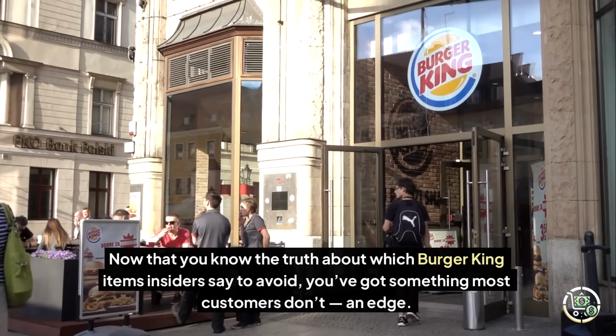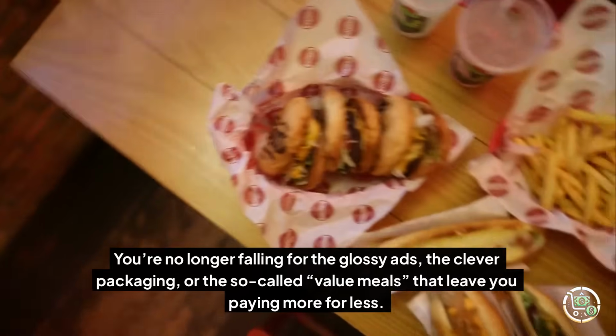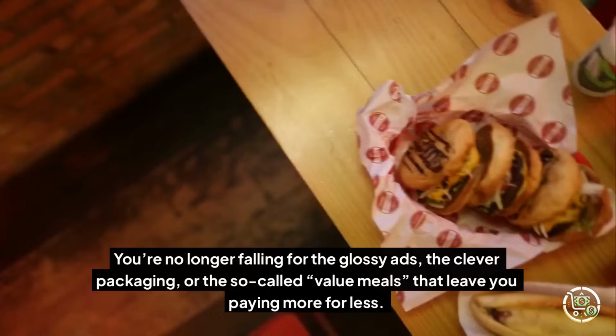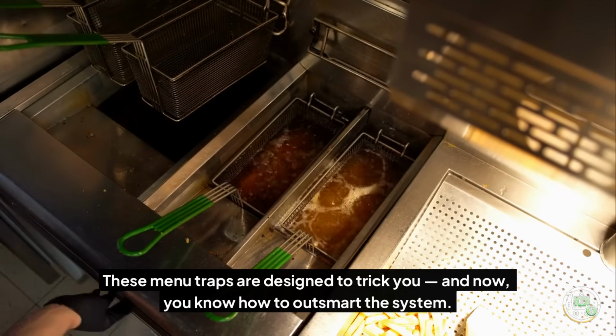Now that you know the truth about which Burger King items insiders say to avoid, you've got something most customers don't: an edge. You're no longer falling for the glossy ads, the clever packaging, or the so-called value meals that leave you paying more for less. These menu traps are designed to trick you, and now you know how to outsmart the system.